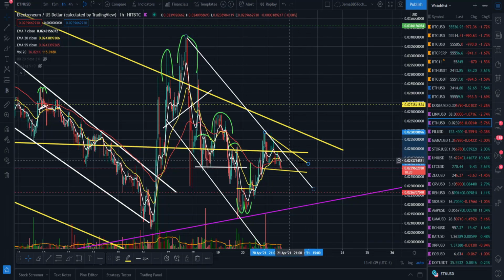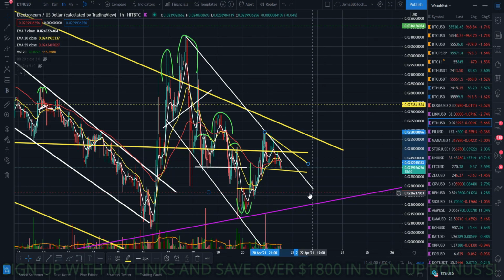And in short, guys, as long as we hold the legacy line, we are in okay shape. But basically, if we break this purple line, guys, that is not a good sign. We will need a reversal to reverse the price action back up, guys. Okay, it is that simple with Electroneum.